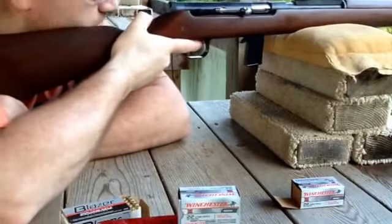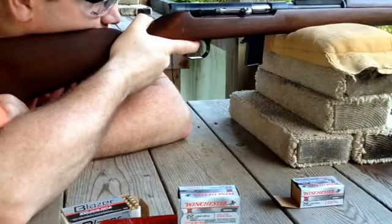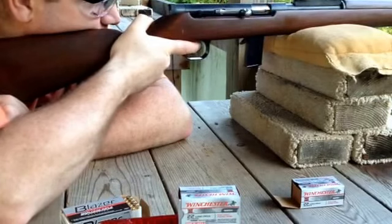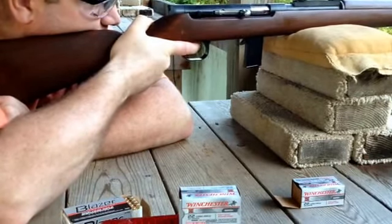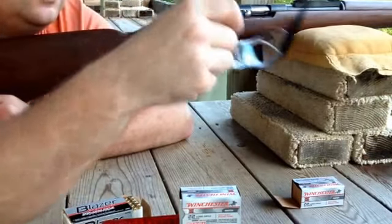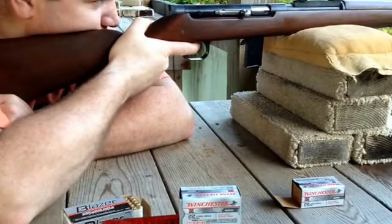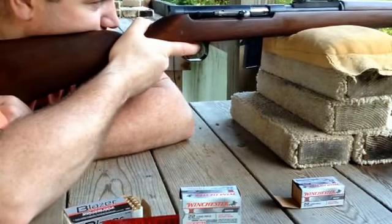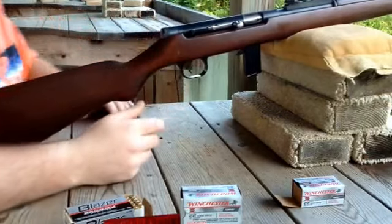Okay. New glasses are horrible for shooting. I guess that's it. Go look at the target.